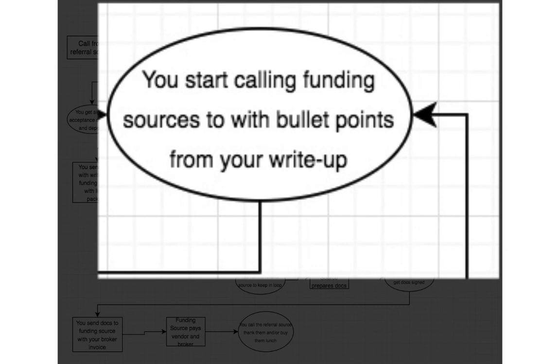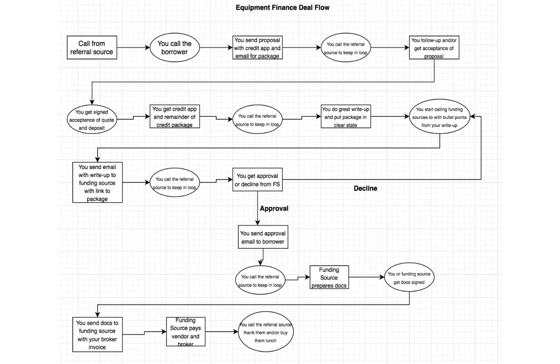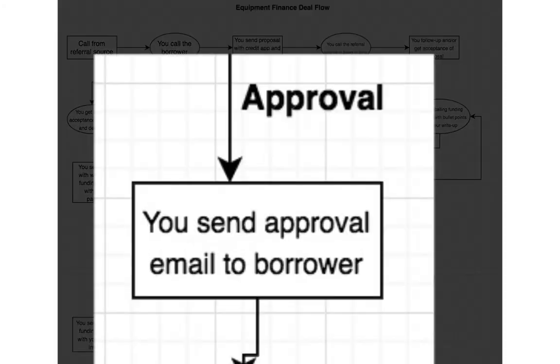You're going to go through the bullet points, and then you're going to see if they have any interest. And if they do have interest, you send another package out to the second bank. If they approve it, fantastic. Okay, you send an approval email to the borrower. Basically it says you're approved, and it gives you some language as to that everything will have to be the way that the bank, or the funding source, approved it.